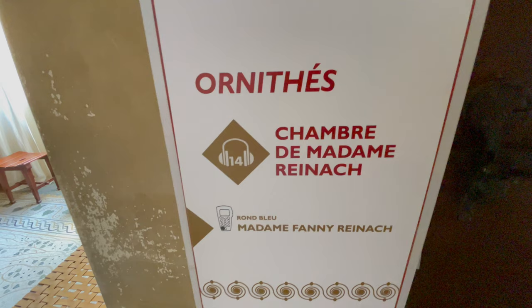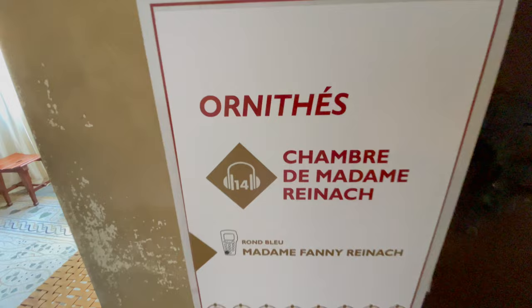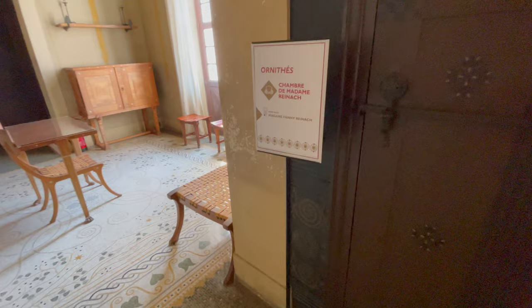The ornithes, or bird room, is named after the peacocks and swans disporting themselves in the upper part of the central wall, while swans are also embroidered on the wall hangings among the palms. You wanted the most beautiful bedroom to be Madame Reinach's. It overlooks the sea towards Italy.